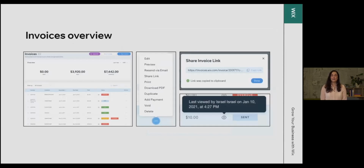And if you'd like to manage your invoices, again, you can see really cool stats about the money that you got and the money that you are owed, which is really important as well. You can see all the lists, you can filter, you can search, you can bulk download up to 50 invoices at once if you'd like. And again, here you can also take actions. You can edit the invoice, preview it, print, download, add payment.